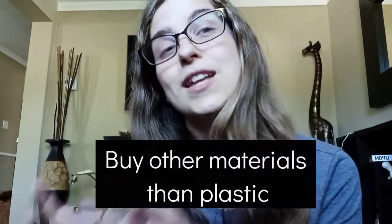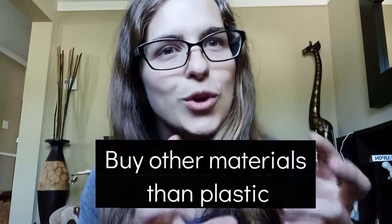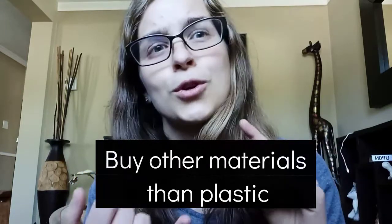Apart from the amount of things that you need, try to be mindful as well of the materials. So instead of buying plastic toys, I like to go the wood toys route. They are more durable. You can use them for your second baby or your third baby. And even after you've used them, they're more often than not repurposable, which makes a lot of sense.